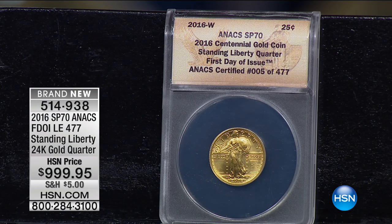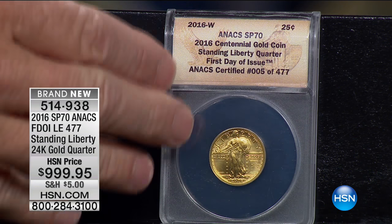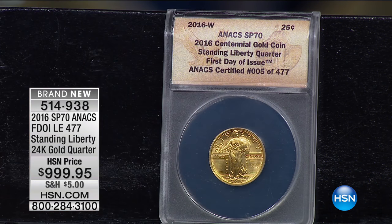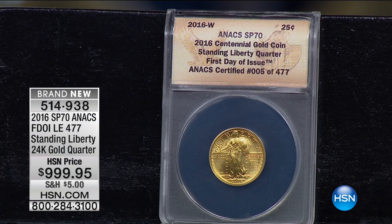Everything is Fast and Furious. Take a look at this. Three of these are already gone, by the way. We just showed you a little taste of it. Mike, talk us through what we're seeing here and why it's so special. Well, we're going to spend a tiny bit of time here, but do not wait too long, folks. I got 477 of these, exclusive to HSN. First day of issue, Annex SP70, absolutely perfect, solid gold Standing Liberty Quarter.